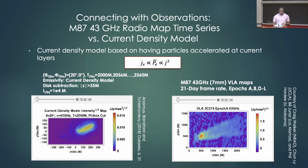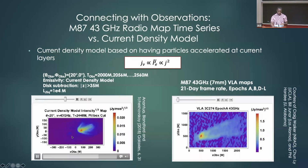But here's what happens when you actually input this current density prescription. So you know that there's this spine of outgoing current, but then you actually see splaying current sheets. You can even think of the system as a coaxial cable type of system, where there's a mostly outgoing current, and then there's a thin layer where all that return current is coming in.